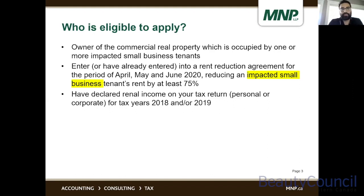So for eligibility, you would have to enter in or have already entered into a rent reduction agreement for the period of April, May, and June 2020. This needs to state that you're reducing impacted small business tenants' rent by at least 75%. This has to be a legally binding contract. And the owner of the property must have declared rental income on their tax return, either personal or corporate, for the tax years 2018 and/or 2019.